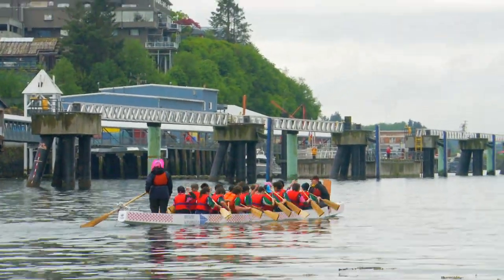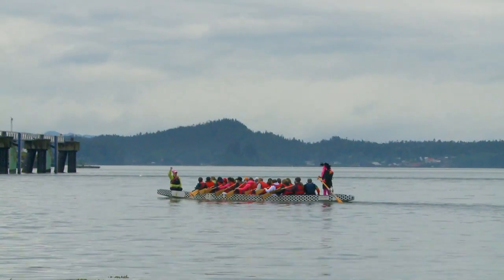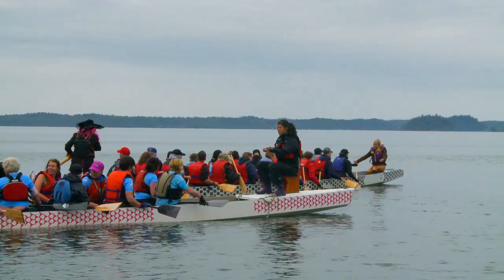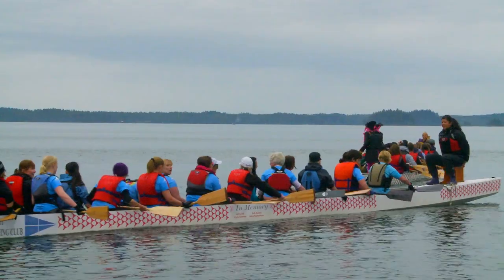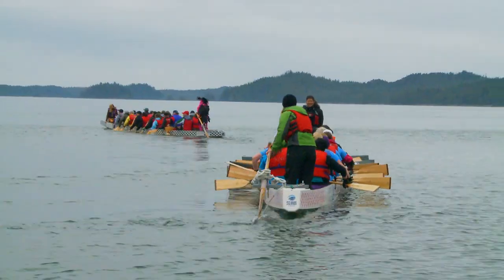A local regatta is in progress. The Kitimat teams are going to be going up against one another for the divisional final. 1-2 positions, and their times are sealed out in the middle.